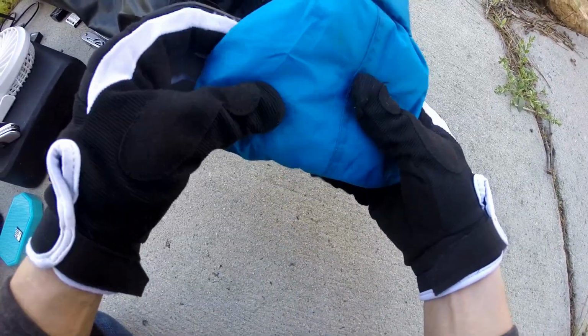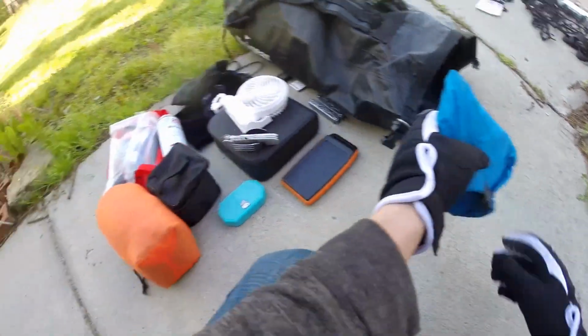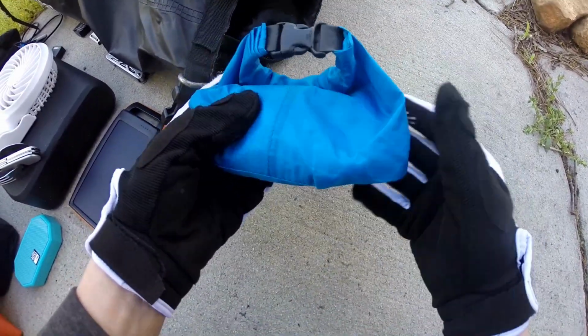This right here is toilet paper. I just got like a half roll of toilet paper shoved up in there, folded, so it don't take up that much space. This is a Capri Sun that I have left over. I didn't drink it.